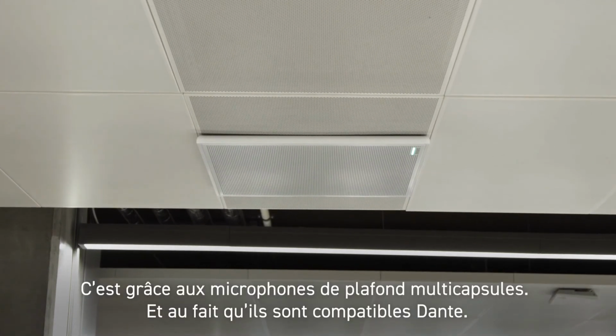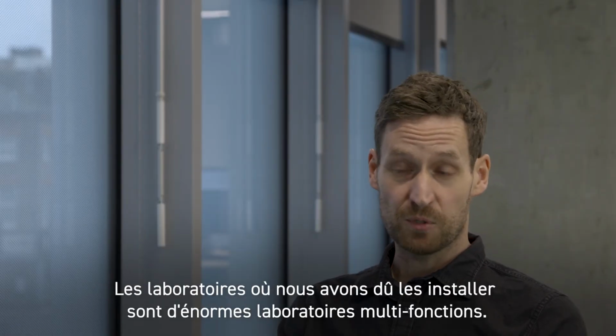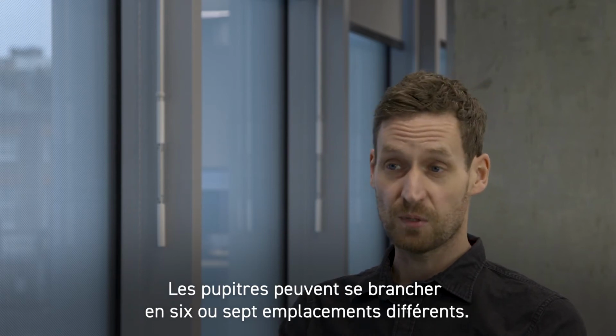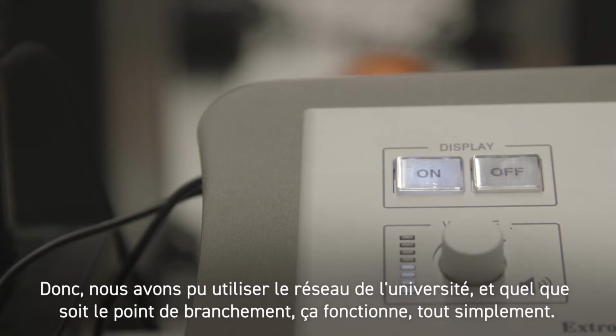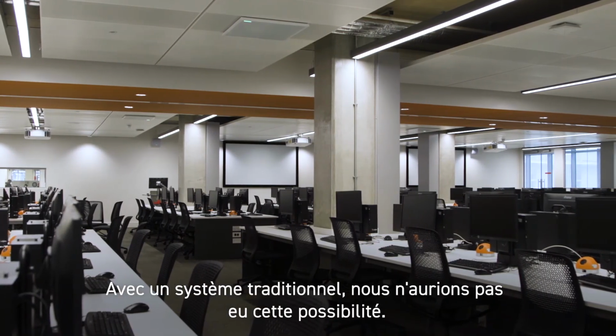It's to do with the ceiling microphone arrays. The fact that it has Dante enabled on the microphone. The labs that we had to put them in are massive multifunction use labs. The lecterns have 6-7 different positions where we could possibly plug the lectern in, which meant the fact we can do it over their university network. Wherever we put that lectern and plugged it in, it would just work. If it was a traditional system, we wouldn't have had that ability.